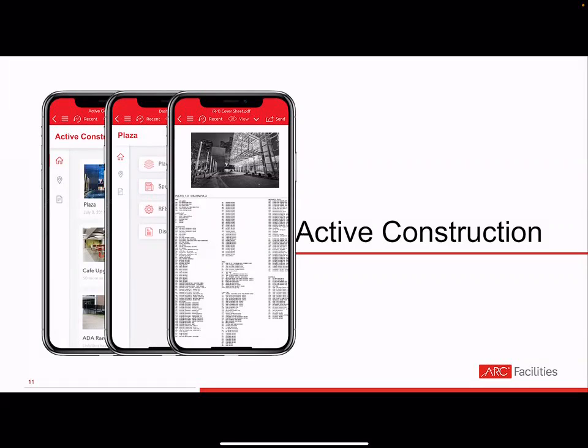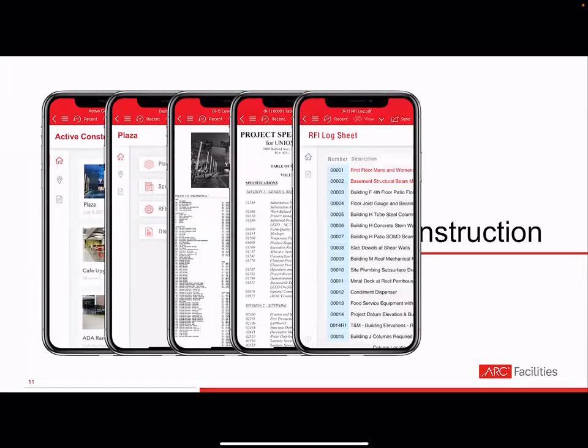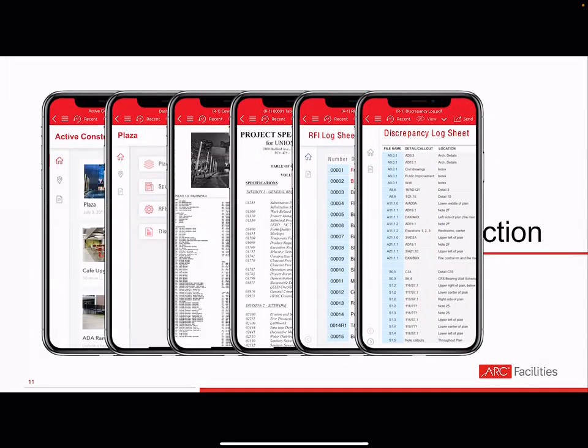Everything is updated, and every sheet in the index is linked to the actual sheet. Think about that. Every sheet is linked back to the index, and you don't have to dig through and flip through those plan sets. That paper goes away. Everybody's digital. Everybody has access to digital. So everybody, again, is accessing the same stuff. Sheets get updated. They're updated here. But then you've also got your access to your specs and all your spec information, all of that linked to the information. You've also got your RFI log by the number and the description of the RFI. Everything is here organized. You can click on it and it will go right to that particular thing. Discrepancy log sheet. Any discrepancies that come up, you have access to it.